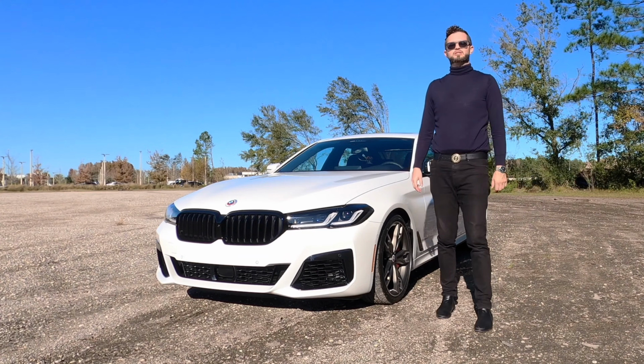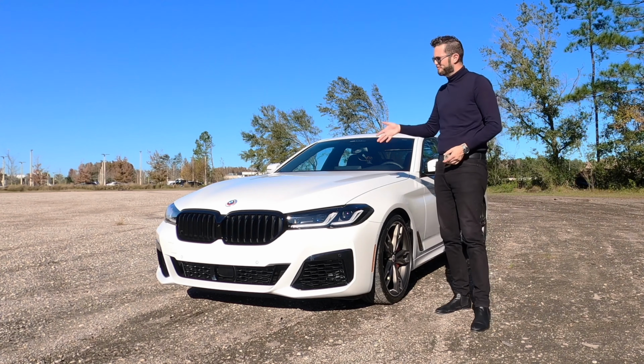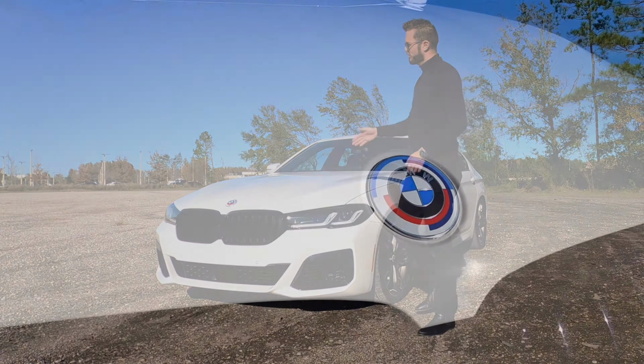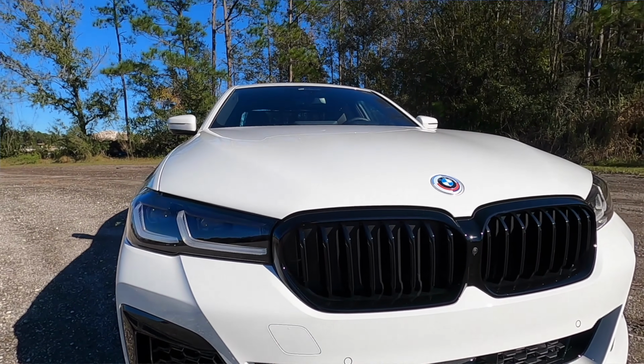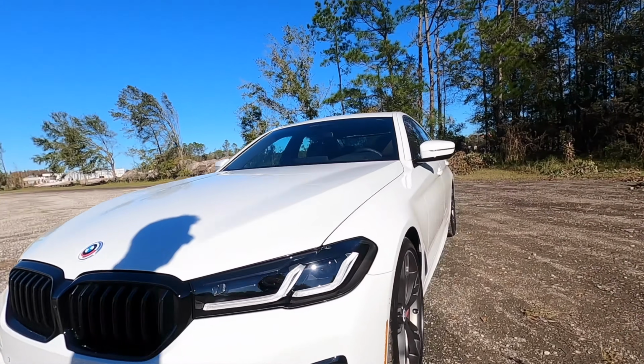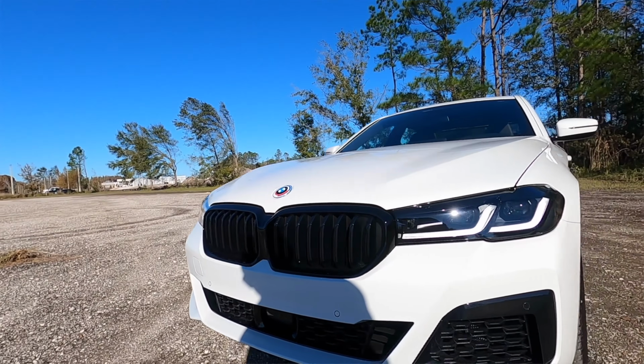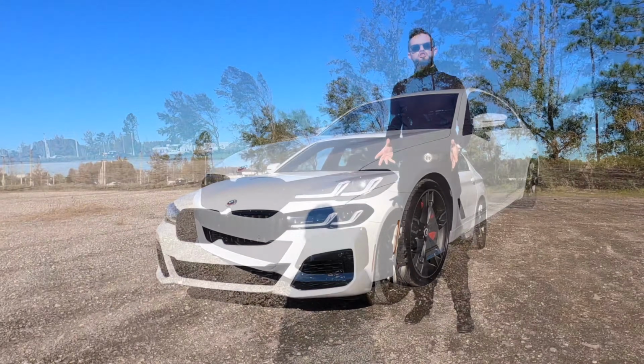M550i will be the most expensive variant, and it should be because you're housing more or less an M5 engine underneath here, starting with your M50 badging that works into your active kidney grille, brushing into your LED headlamps and daytime running lights. On the lower, you get the gloss black, and in the interior, you're going to get the matte black. So I like the function because it gives a two-tone with it.